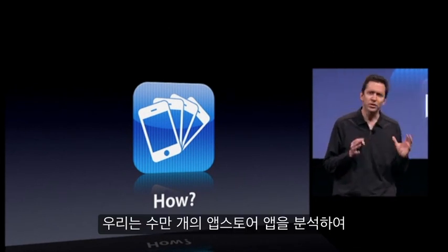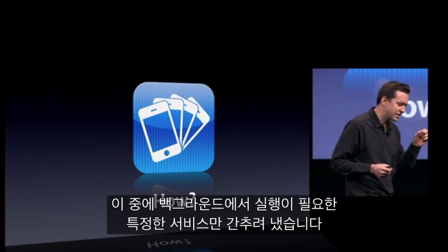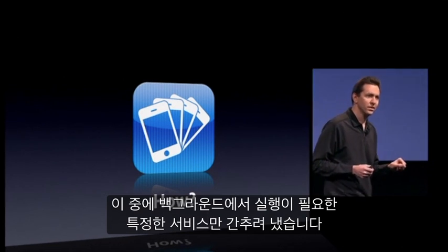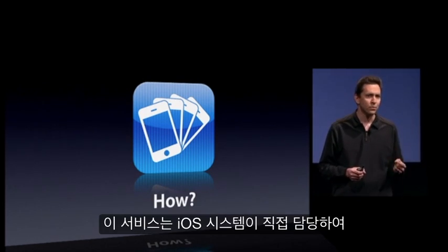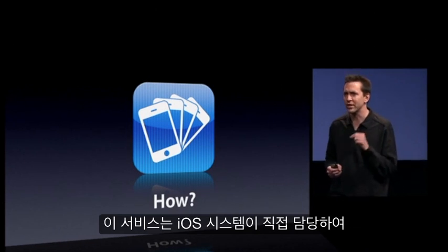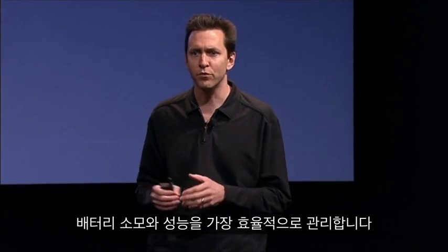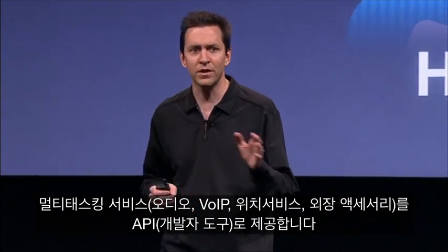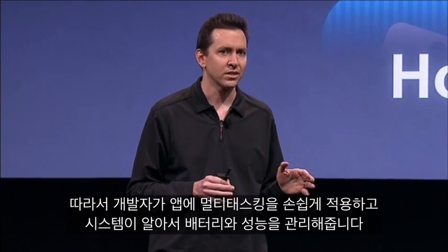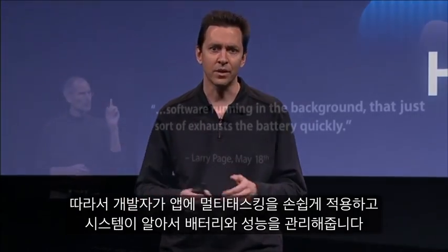Well, we looked at the tens of thousands of apps in the App Store, and we distilled down the services that those apps need to multitask in the background. And then we implemented all those services ourselves and did so in a way that preserves battery life and performance. And now, in iPhone OS 4, we're providing those services as APIs to developers. So developers can add multitasking while the system preserves battery life and performance.